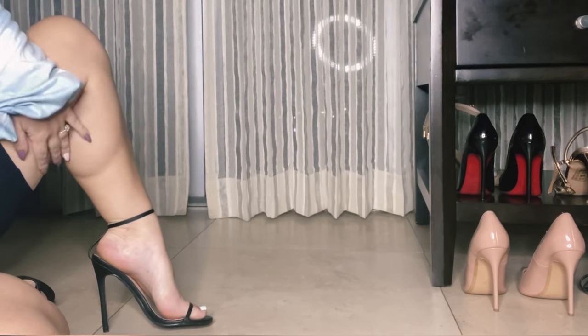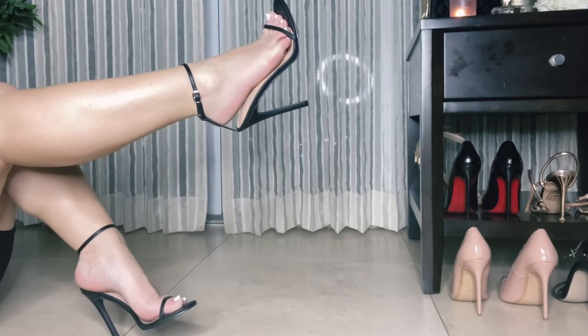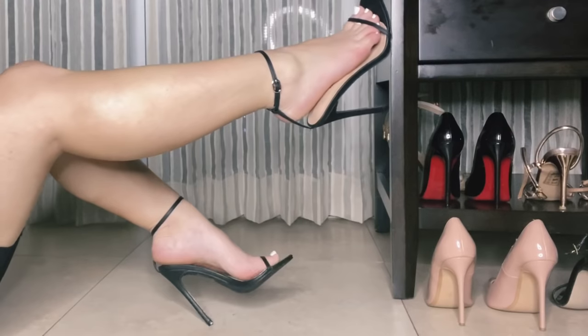I've been wearing heels all my life. I actually started pretty early, so I'm kind of used to wearing really high heels.